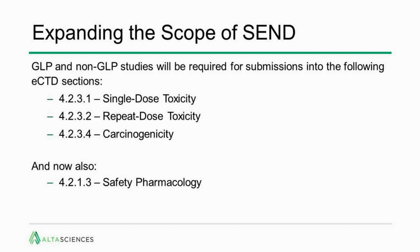SEND version 3.1 expanded upon the scope of SEND version 3.0 by also including GLP and non-GLP studies that are submitted into the 4.2.1.3 eCTD section for safety pharmacology. Please note that respiratory and cardiovascular endpoints are the only ones currently modeled. It also is required for anything being submitted into the single and repeat dose and carcinogenicity sections based on the dates from the previous slide. Please see the specific eCTD sections listed on this slide.